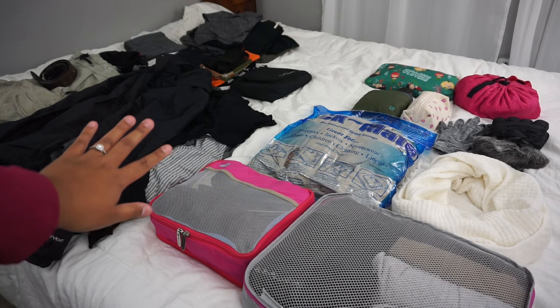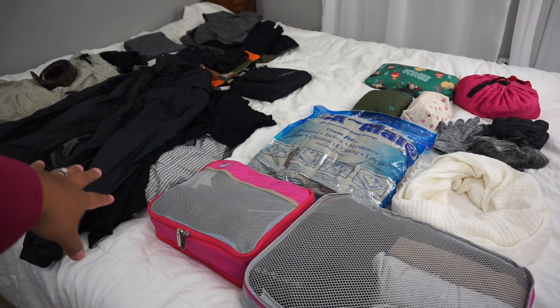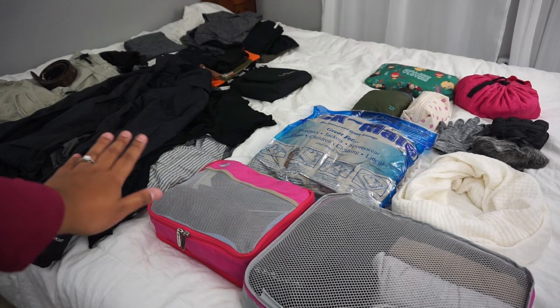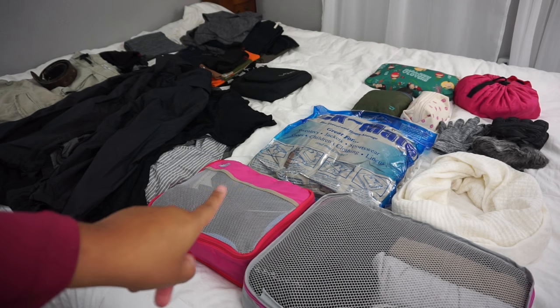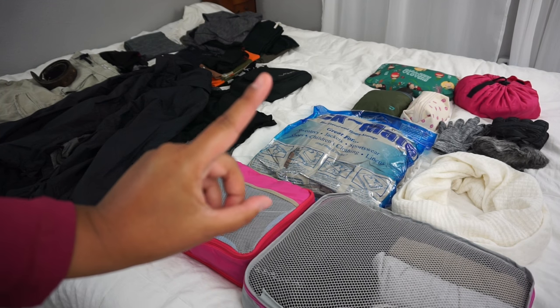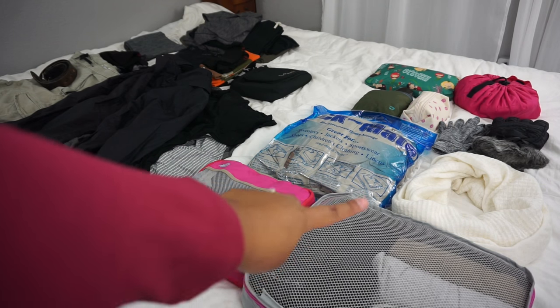This is everything we have here. We are fitting in one suitcase. This is Reed's stuff. This is my stuff. This is going to be for our Canada trip for the 10 days that we're going to be there. We will be washing one time. We have one hotel or Airbnb that we are able to wash at. So, yeah. I'm going to go ahead and start with my stuff.